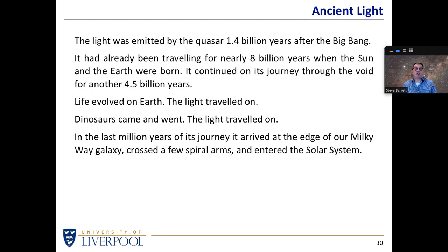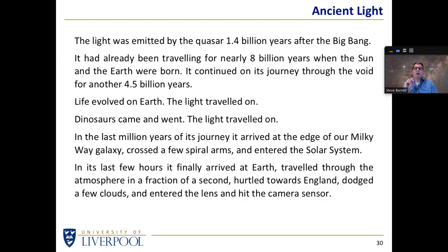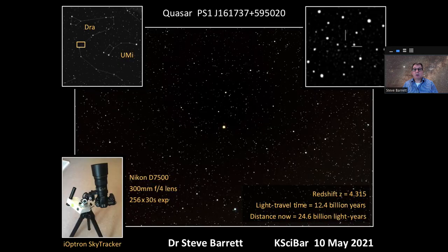In the last million years or so of its journey, it arrived at the edge of the Milky Way, crossed a few spiral arms, entered the solar system. In the last few hours of its journey, it arrived at Earth, travelled through the atmosphere in a fraction of a second, hurtled towards England, dodged a few clouds, entered the lens and hit the camera sensor. And it produced 1 pixel in the image. Just a pixel, but what a journey.